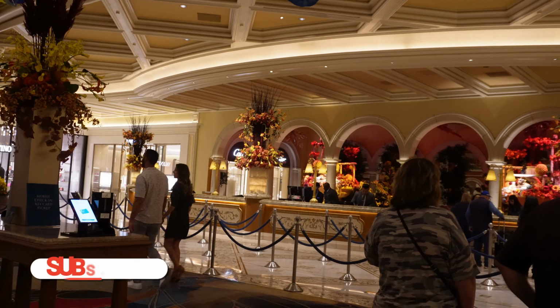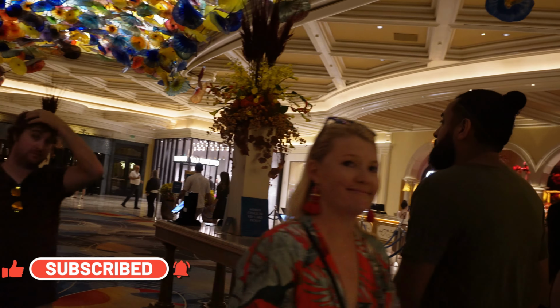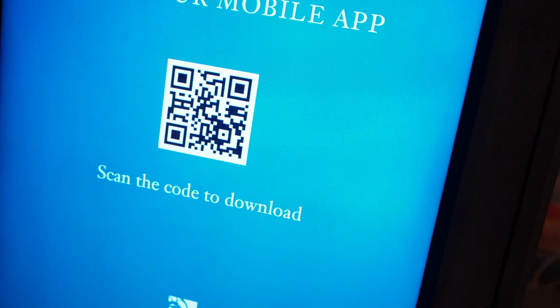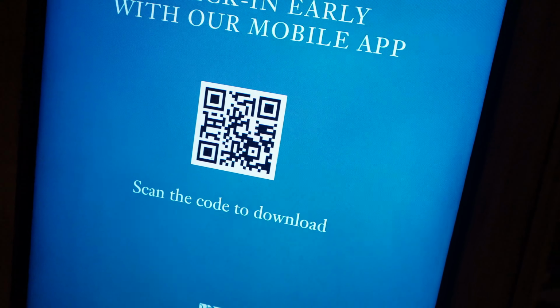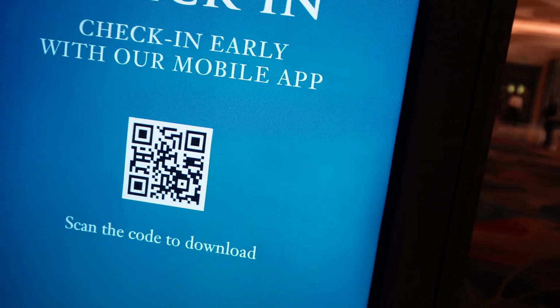You can mobile check-in as well, and they have like a mobile key check-in over here. And then as long as you're using the app, you can check in from your app, which is pretty cool. A lot of the MGM resorts do this. And yes, the Bellagio is an MGM resort.